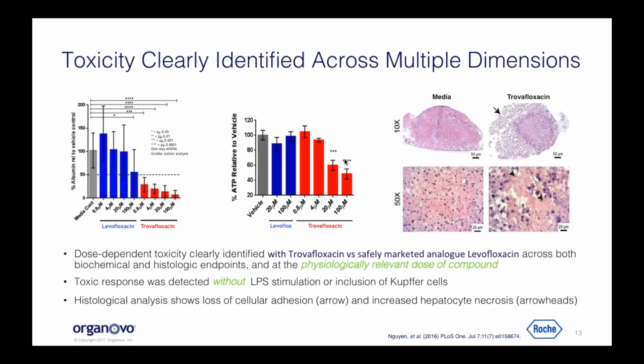And on the right here, if we were to look at what those tissues look like, in this case by simple H&E staining, what you see on the left, above and below, are the media-treated control tissues, and on the right, what you see are the trovafloxacin-treated. And what at low power across the top is quite easy to see is essentially a dissociation and a loss of adhesion within the tissue in response to treatment.